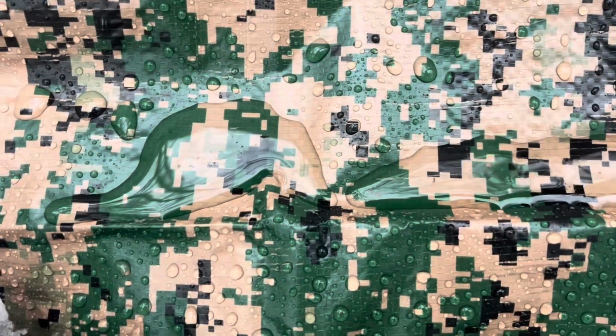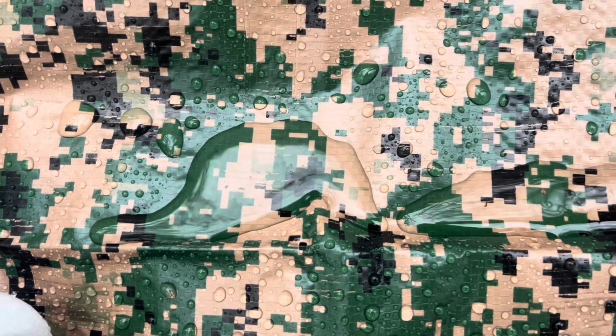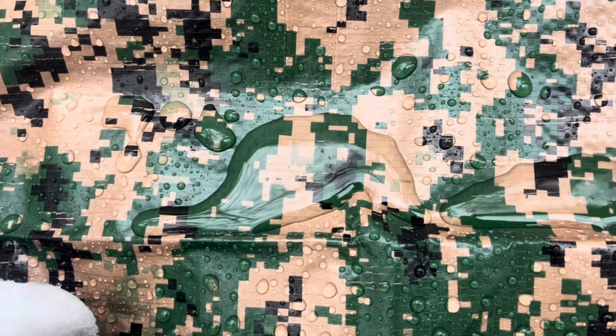So you can see here why we threw up a little bit of an emergency shelter just to get us out of the rain and freezing rain. If this was truly an emergency situation, you could actually catch this water to have water for drinking.